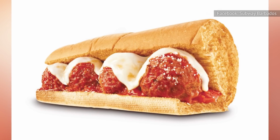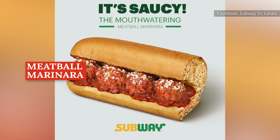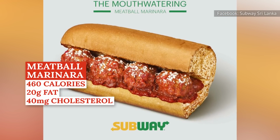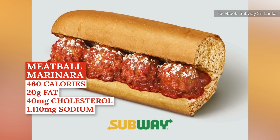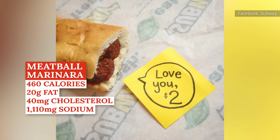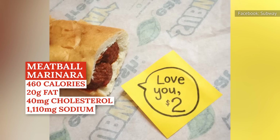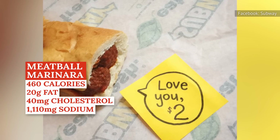According to Subway's January 2024 nutrition sheet, the 6-inch Meatball Marinara has 460 calories, 20 grams of fat, 40 milligrams of cholesterol, and 1,110 milligrams of sodium, which is nearly half of the recommended daily intake. The elevated fat content is due to the processed ingredients, such as soybean oil, which can lead to inflammation and excessive weight gain when consumed in excess.